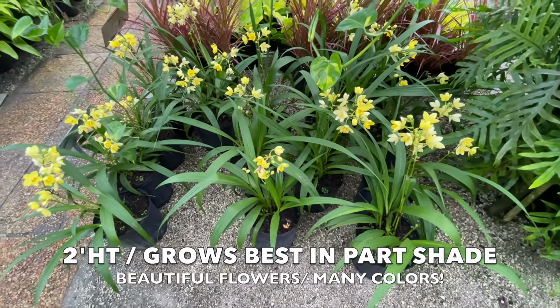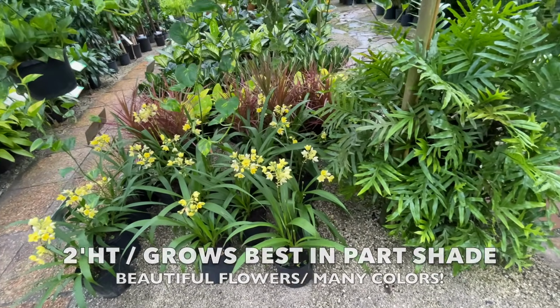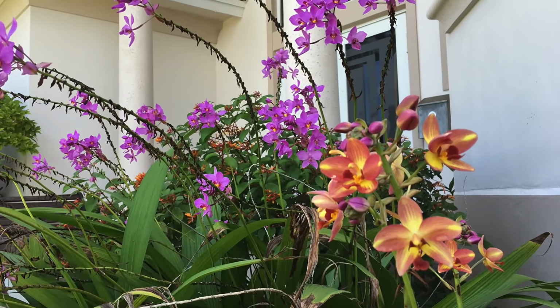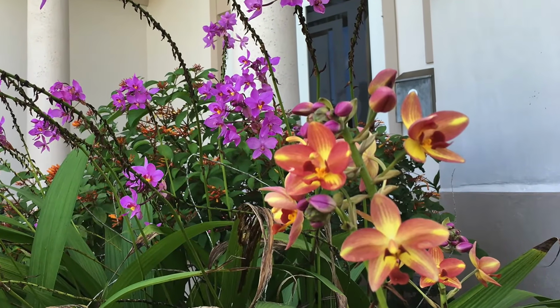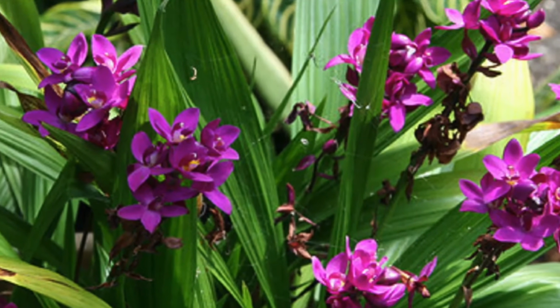You know, in partial shade, they'll flower a little bit less. They can actually grow in full sun. The leaf tips may get a little burn, but if you get partial shade, they're going to do really, really well.